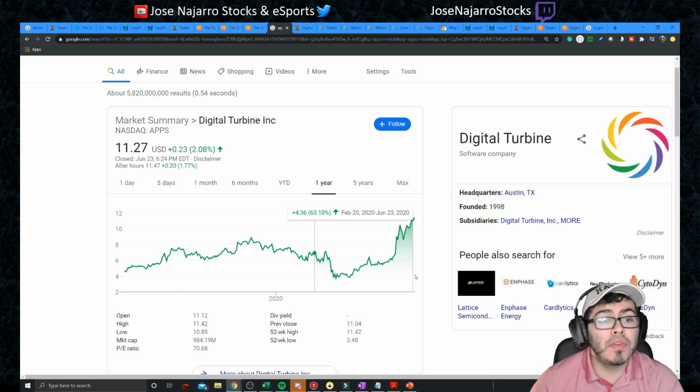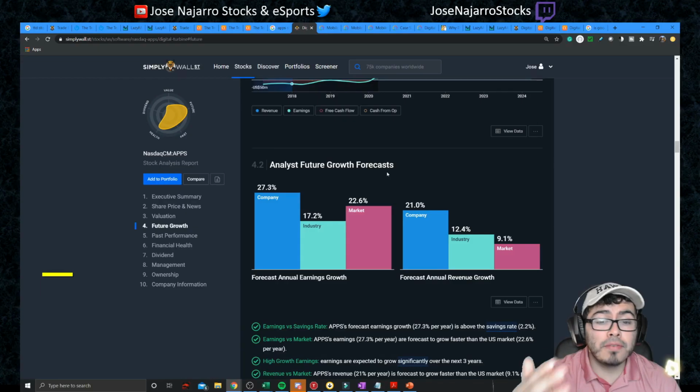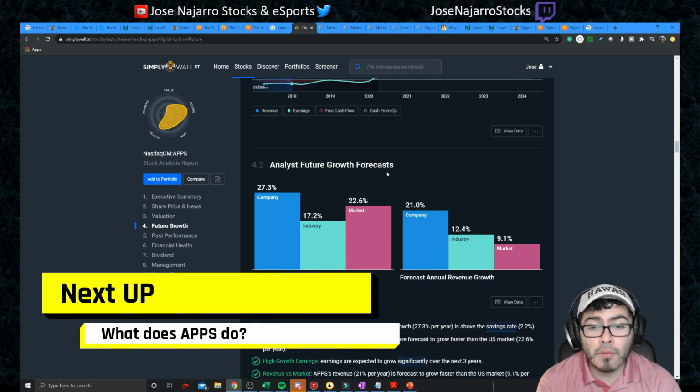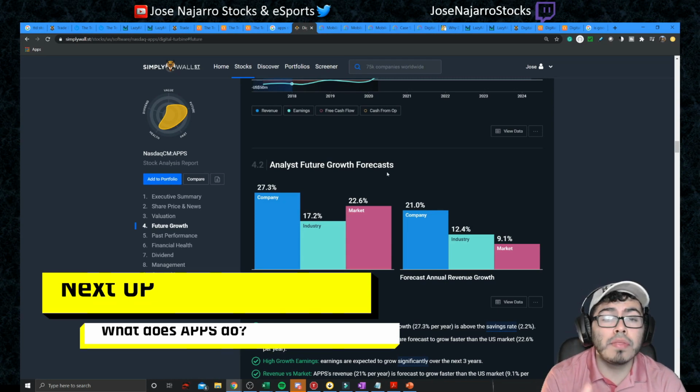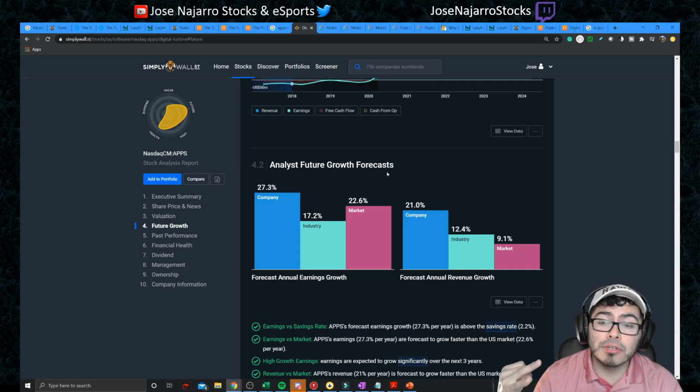So what has driven that type of growth for Digital Turbine? And that's what we're gonna find out. So first, let's take a look at the expected revenue growth. For the next 3 to 5 years, revenue for Turbine is expected to grow 21% on average, and that beats the market, which is 9.1%, and that beats the industry, which is 12.4%.